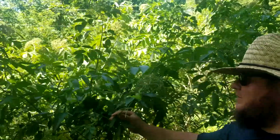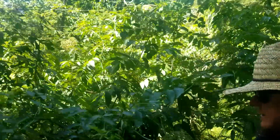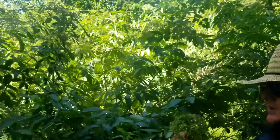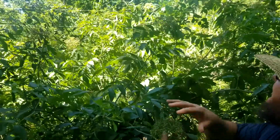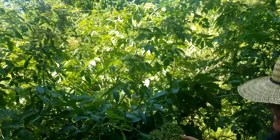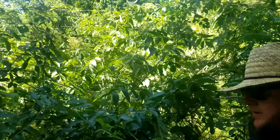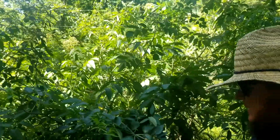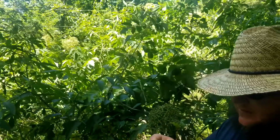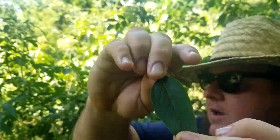Well, here's one that I'm sure a lot of you have heard of. This is elderberry. Elderberries are kind of different. First they have a white flower, and then they turn into these little berries. And when they get ripe, we'll pick some and we'll try them out. One of the things to look for is a sawtooth on the leaves. I don't know if you can see that or not, if it'll even focus, but the leaves have a sawtooth edge.